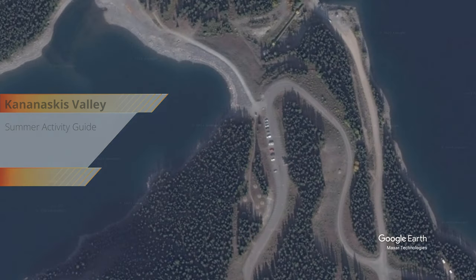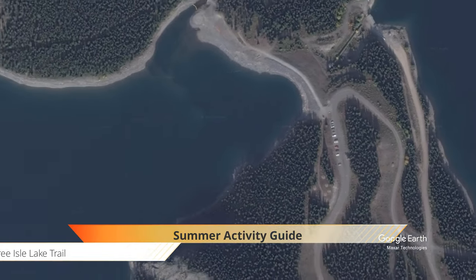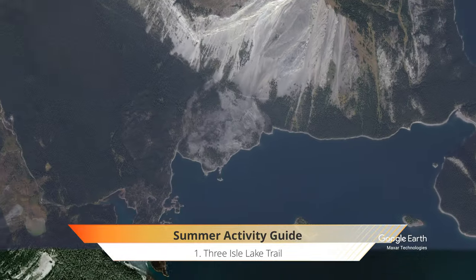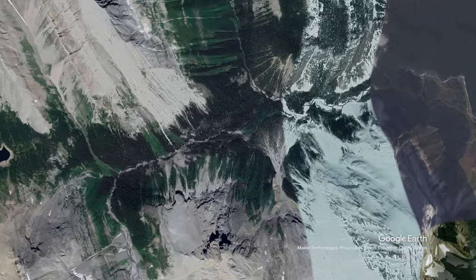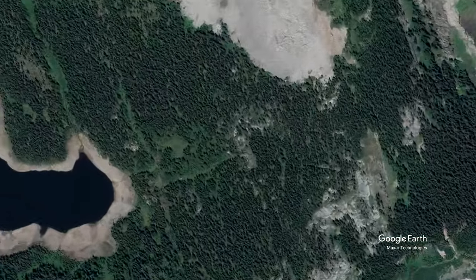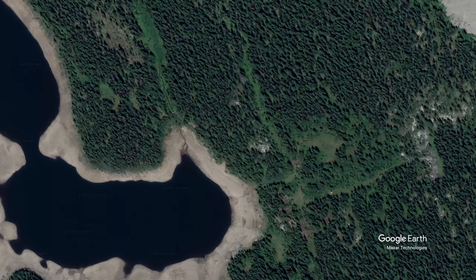Kananaskis Valley Summer Activity Guide. Hike the Three Isle Lake Trail. For a dazzling hike along Kananaskis Lake, the Three Isle Lake Trail is about 12 kilometers long and moves across the dam and along Upper Kananaskis Lake.